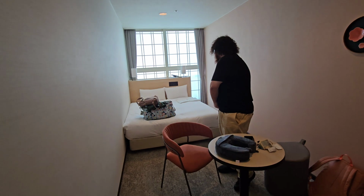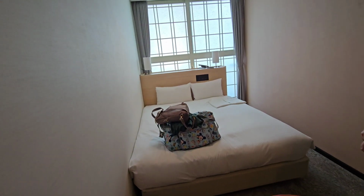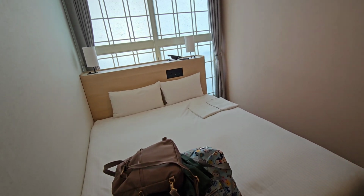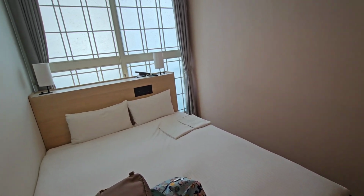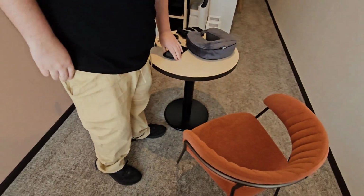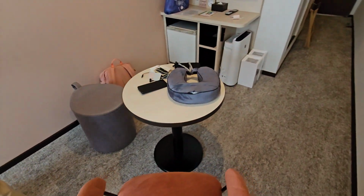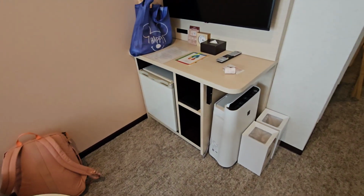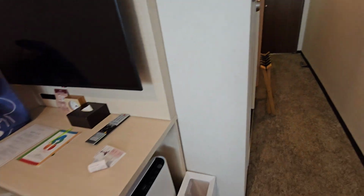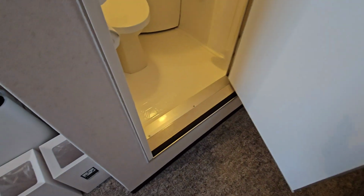We made it to our room at Kyoto Tower after eating a super delicious lunch. And yeah, this room is bigger, but still smallish. Feels like a cruise room. Here is the bed. We have a little table and chair and the stool. This one does come with a little fridge. And then this is the bathroom. It goes on this like step, so you have to step up. Make sure you don't trip.